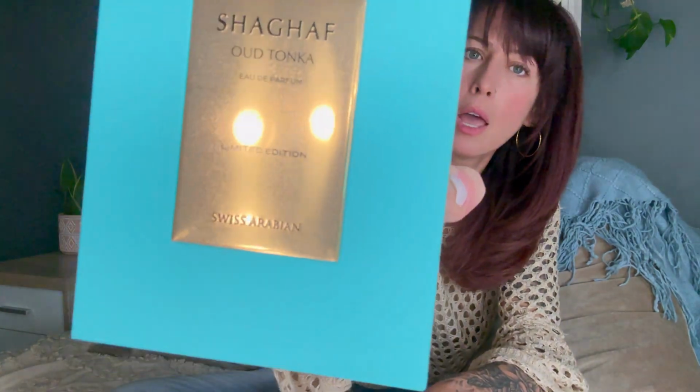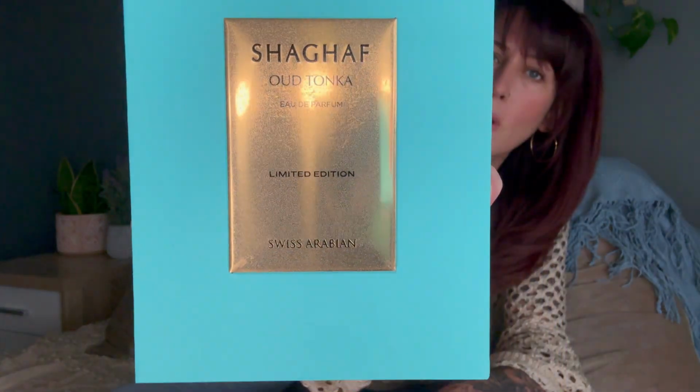So let me show you what it is. This is the Oud Tonka. Don't be scared. There's no oud in this whatsoever, but it's called the Oud Tonka. And see, it says limited edition. So I don't know what that means. It's by Swiss Arabian. I'm not sure if, once they're gone, they're gone. And then the prices are going to get jacked up big time on Maqari and all those other websites.